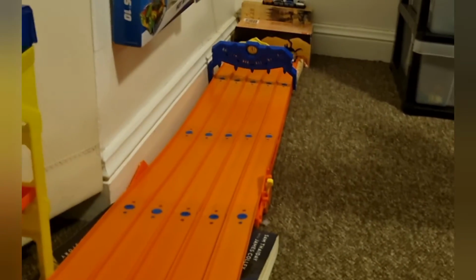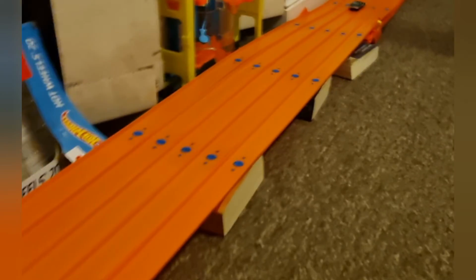Charger in lane 2. Torino is at the turbos in off the center. He's away. They cannot catch him. That was a good win by the Torino.